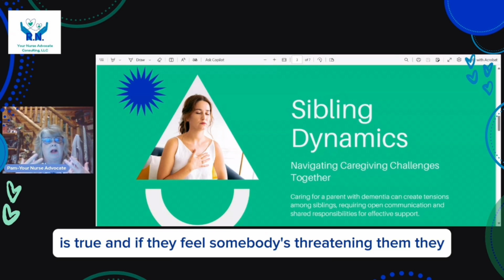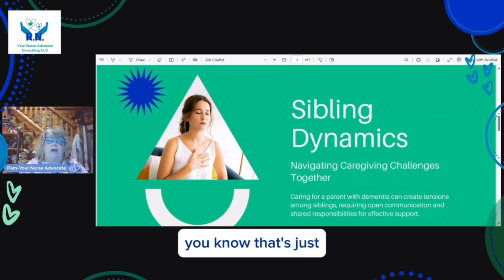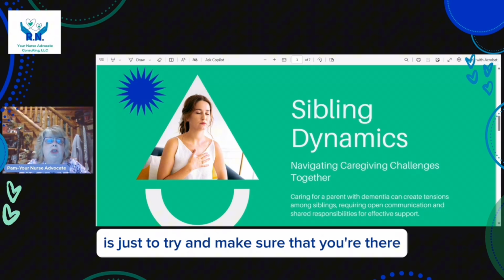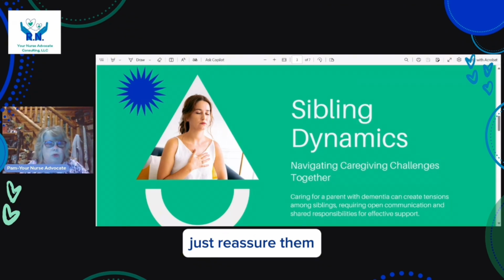And if they feel somebody's threatening them, they feel that. I mean, that's real. You can't just say, oh, that's just your dementia. Don't worry, everything's fine. You can't tell them that, because that's not going to reassure them. What you can do in those situations always is just try and make sure that you're there to make sure that they're safe and everything is okay. So please just reassure them.